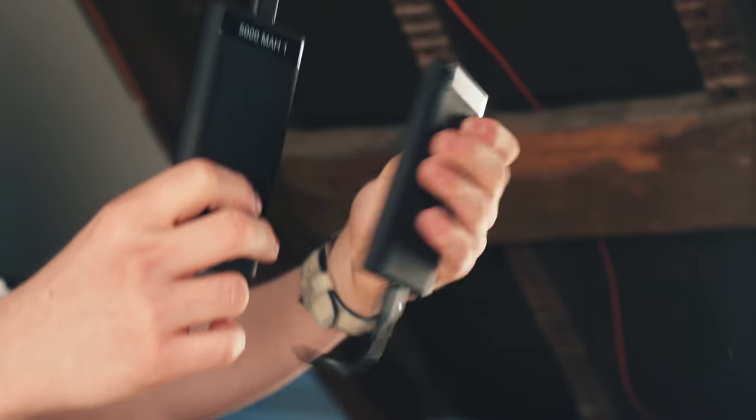Now there's a couple more things in this pocket. I like to keep 2,000 milliamp hour little batteries here, appropriately labeled on the back, 5001 and 5002.